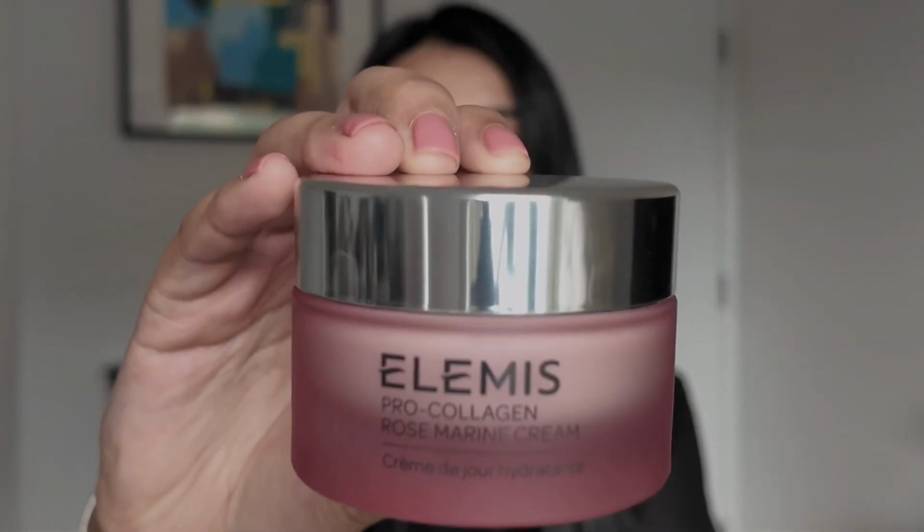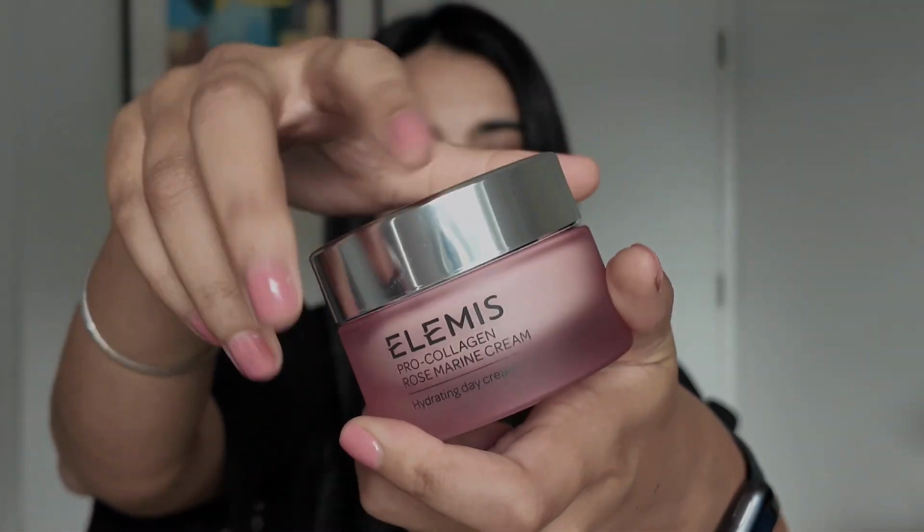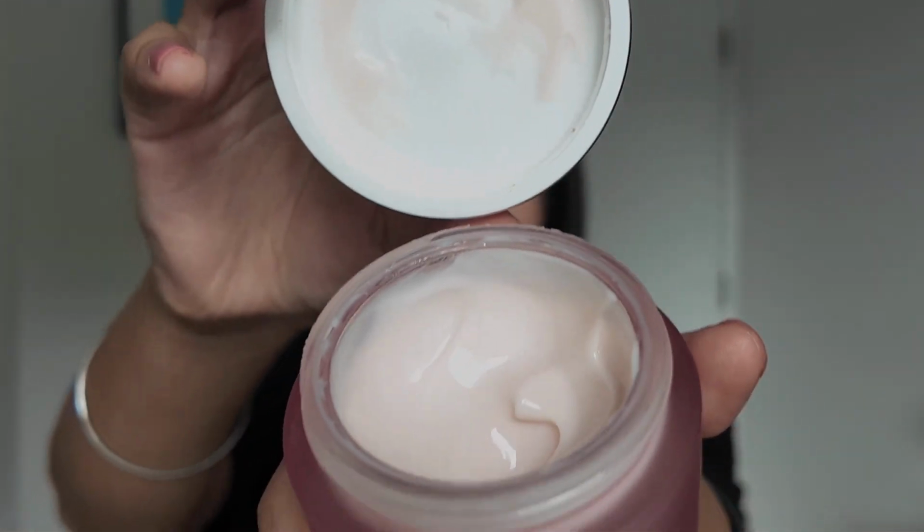Today I'm going to be reviewing this product here. Now this is the Elemis Pro-Collagen Rosemarine Cream. Let me just open it up for you and show you quickly. So let's get straight into it because I've got a lot to say about this product.